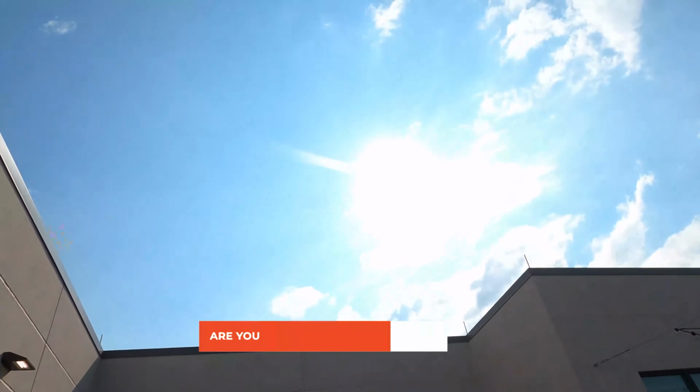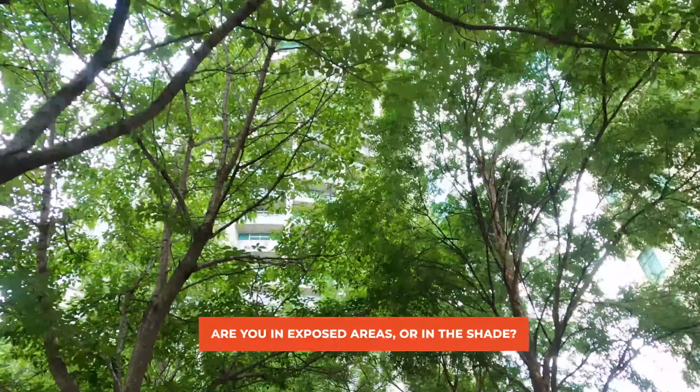Second, are you in exposed areas or are you in the shade? If there's a blend, you've got some good opportunity there to catch the breath, reset the breathing in the shade, maybe grab a sip of water. And in the exposed sections, make sure you're controlling that pace again so that you're not overwhelmed with the heat and direct sunlight.